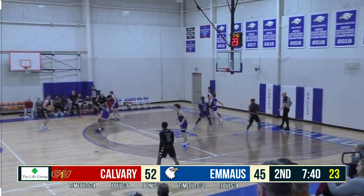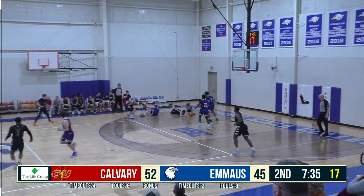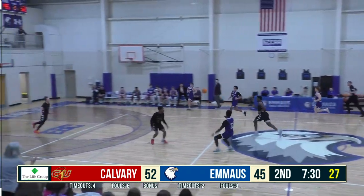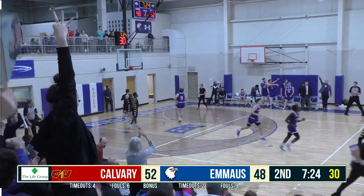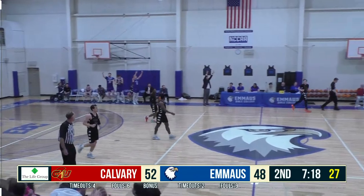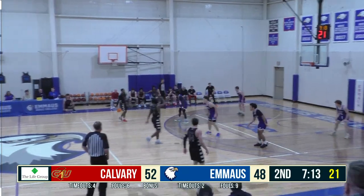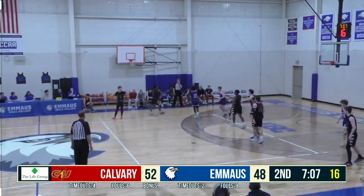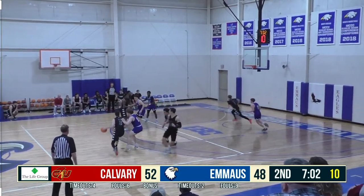Warriors come back this way on offense. Loses control of the ball. Loose ball picked up by Emmaus, and they come back the other way. Harper finds Casey on the wing for 3, and it's good! Tyler Casey with the 3. Now just a four-point deficit, 52-48, 7:15 to go in the game. That play started on the defensive end. The Eagles came up with a loose ball and then found Moore for the open three. Oh, I'm sorry, Casey, that was.